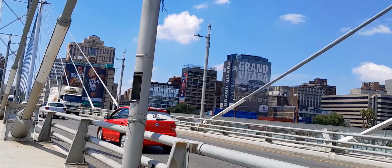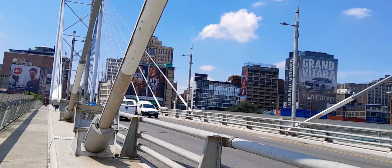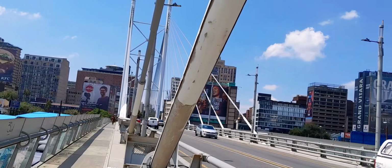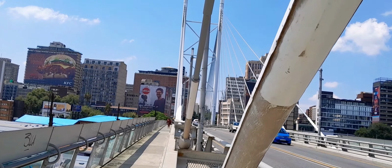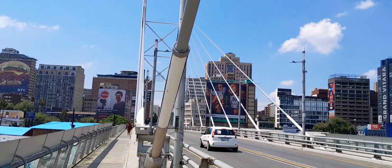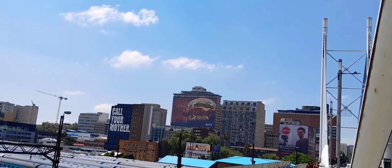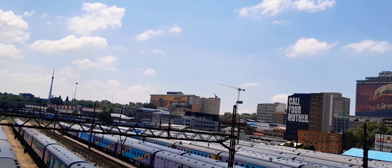And there are so many events that take place here, even fishing shows and many other events. So it's pretty much the most famous bridge in South Africa. If you get the time one day, you come over to South Africa or you are from South Africa, please come and take a tour of this wonderful facility.